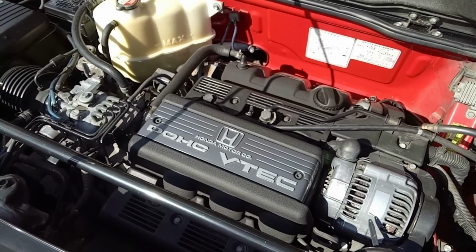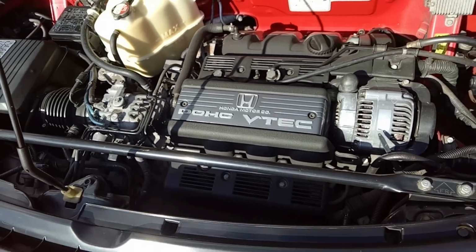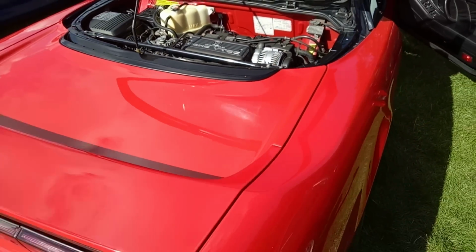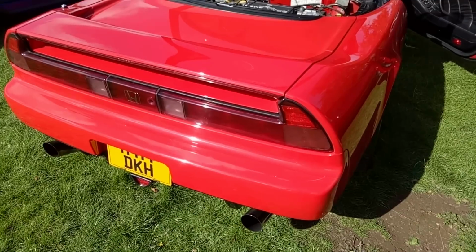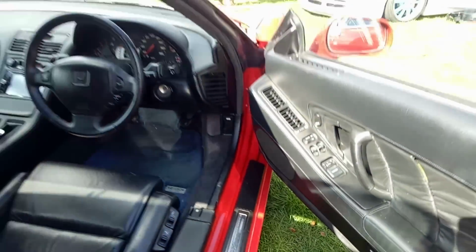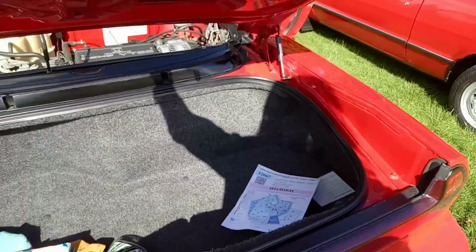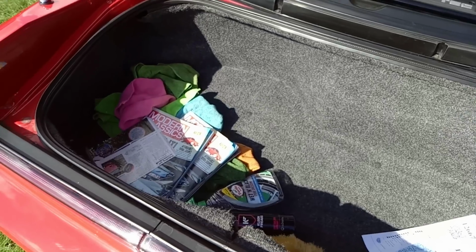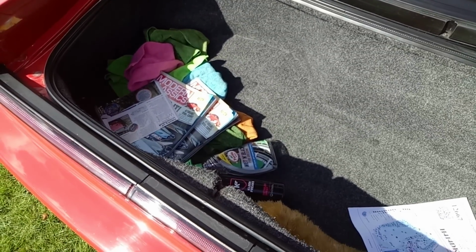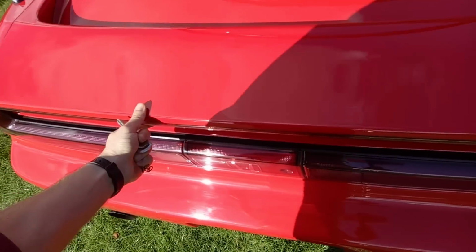And there we go. VTEC kicks in, yo. And you've also got a fair-sized boot in the back as well. Let's go and see if I can show you that. I think that's that button. So there you go. Who else does reviews that include showing you the boot space? Has been in Modern Classics magazine. Boo, boo, different publisher.